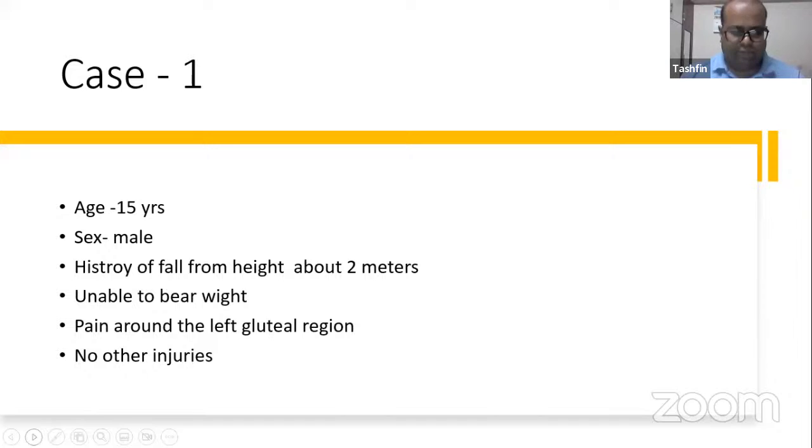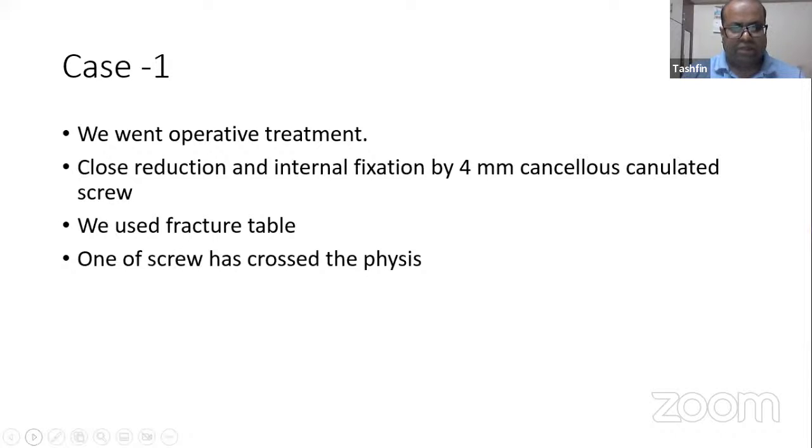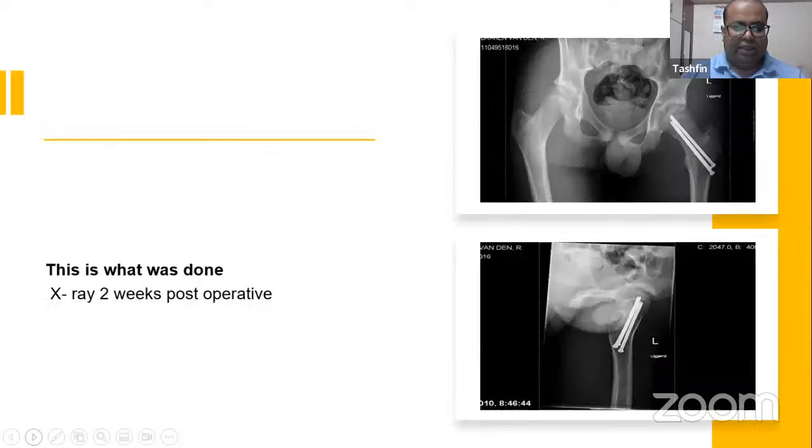So case one is a 15-year-old male with a history of fall from a height of about 2 meters. After that, he was unable to bear weight and had pain around the left groin region, and no other injury was noted. After an X-ray, we found a fracture at the cervical region of the left neck of femur. After that, we went for operative treatment. Post-reduction, fixation was done with 4 mm cancellous cannulated screws, and we used a fracture table. One of the screws has partially crossed or touched the physis. And this is 2 weeks post-operative.